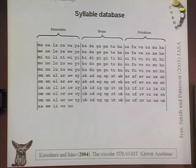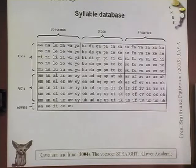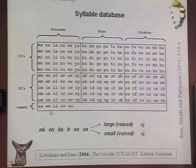Okay, and in another experiment, to make it more speech-like, we produced a syllable database. This database has consonant-vowel syllables, and it has vowel-consonant syllables. And the consonants are the 3 main groups: sonorants, stops, and fricatives, 6 of each. And the 5 cardinal vowels, A, E, I, O, and U. And that gives us 180 syllables plus 5 vowels. And we use that to do some discrimination experiments, which I'll tell you about in a minute.